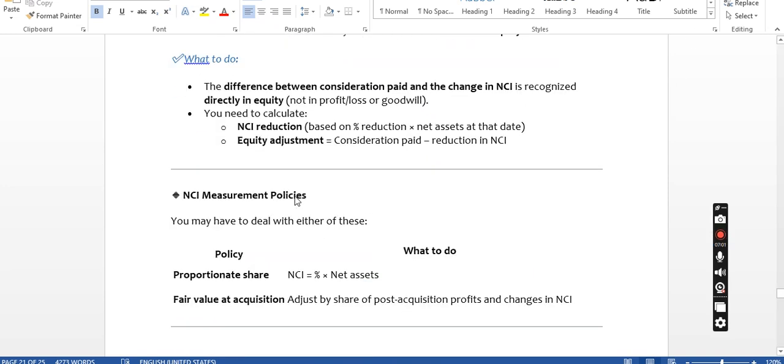Now for NCI measurement, to measure our NCI, you can use a policy of proportionate share, or you can use fair value at the date of acquisition. For the proportionate share, that's where your NCI is the percentage of the net assets, right? The proportionate share is that NCI will be its percentage of net assets, while your own will be your percentage of net assets as well.